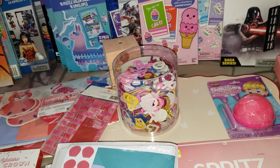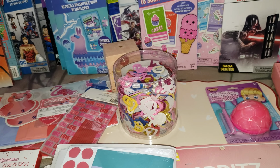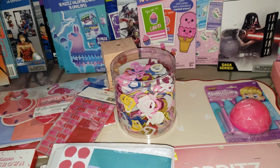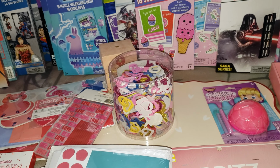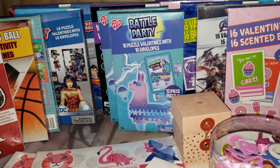off. Now, food items, things that have like chocolate and candy, those are, I believe, still 70% off. I don't think food items ever go 90%. So if you're buying something that comes with a piece of chocolate or a candy, it will be 70% off, but it's still good. So the first items are all of these Valentine's cards and puzzles and things.